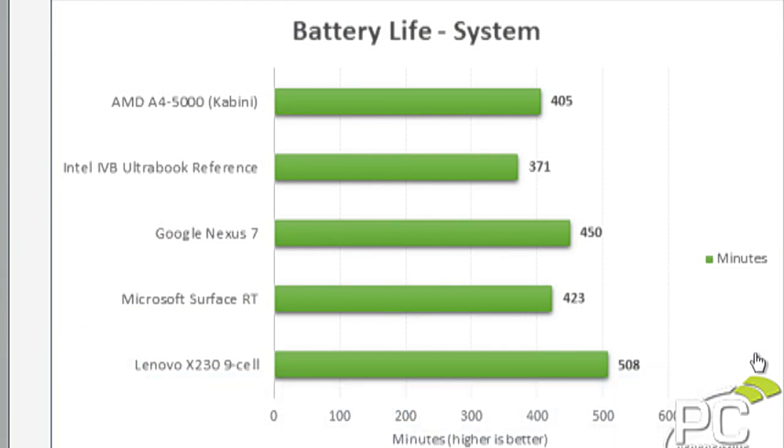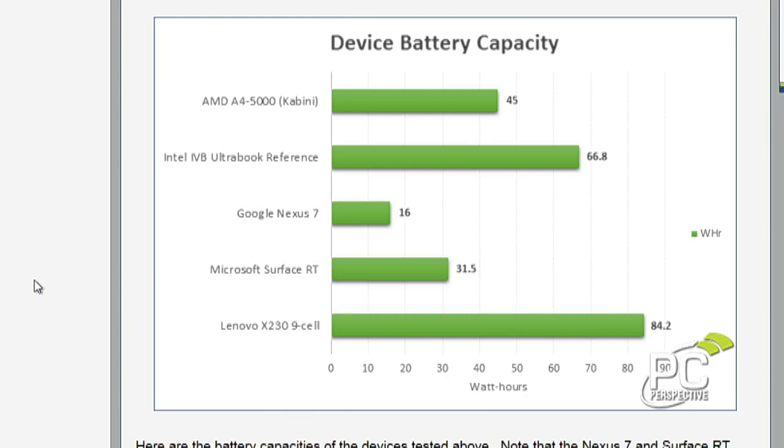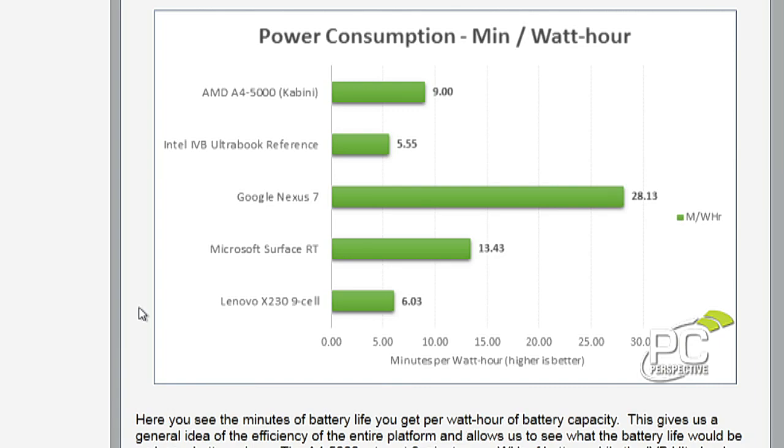But things like the A4-5000 reference system were getting 9 minutes per watt-hour, while the Microsoft Surface RT, which is based on Tegra 3, an ARM architecture platform, was getting 13.4 minutes per watt-hour, I'd say. And that's a lot closer than we expected it to be. Not blowing everything out of the water, but it's very competitive. It's better than all the other x86 platforms out there, it seems, in terms of platform efficiency.